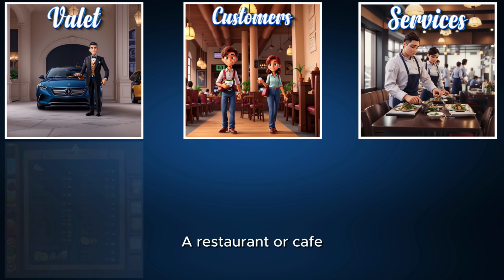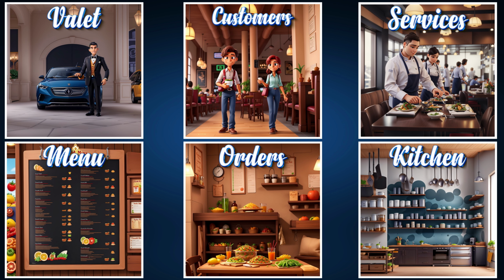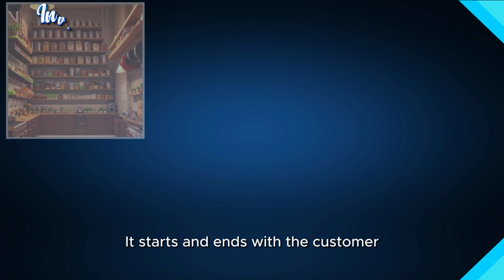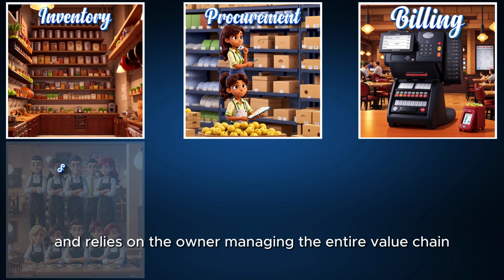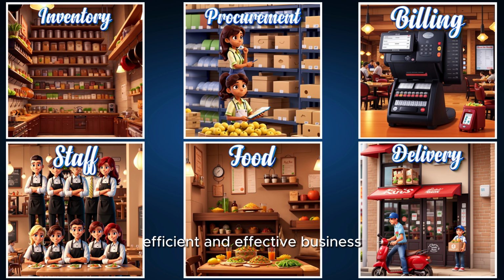A restaurant or cafe value chain comprises multiple stages and players. It starts and ends with the customer and relies on the owner managing the entire value chain to deliver customer delight through an efficient and effective business.